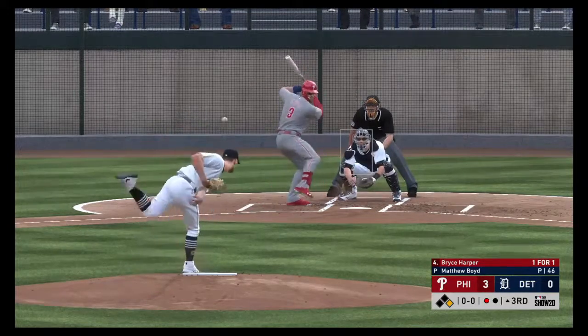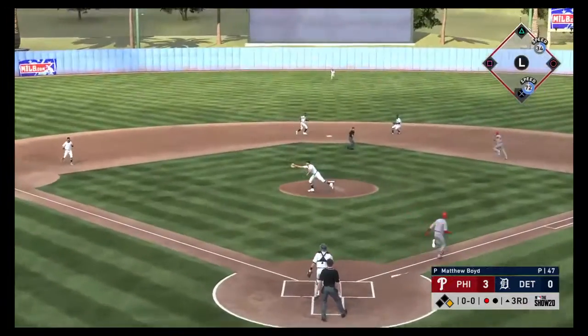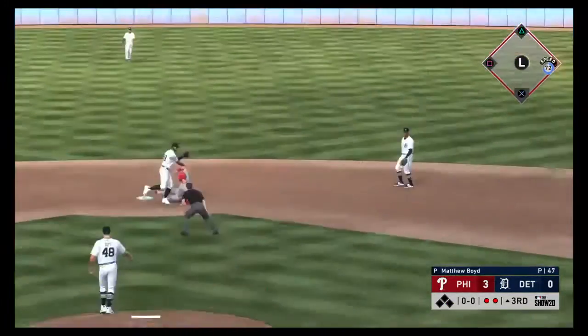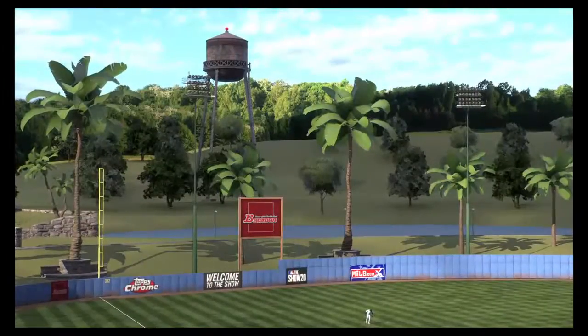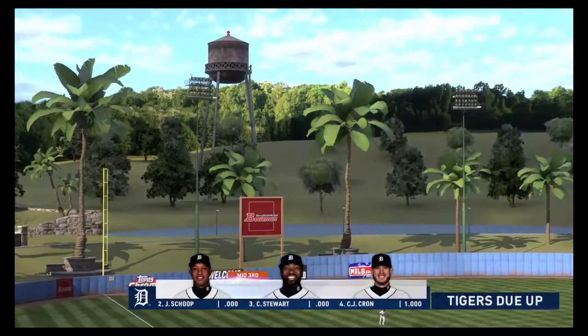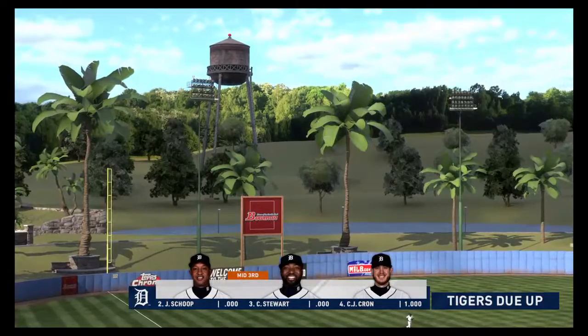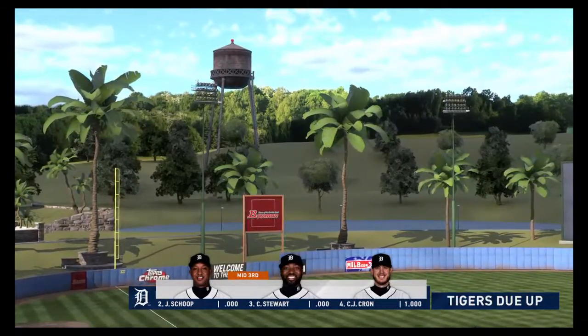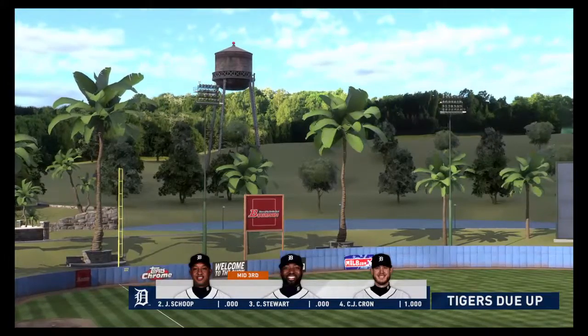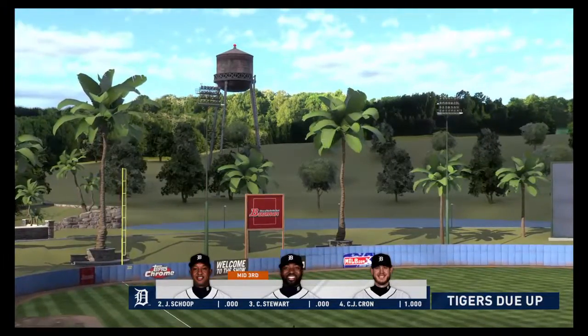From the stretch, here's the pitch. Chopped back to the mound. Can they turn it? And there's out number 2. Relay to first in time, and just like that, this side is retired. So after the 3 spot last time around, he's able to bounce back and hang a 0 here. We'll move on to the bottom of inning number 3. Phillies on top, 3-0.